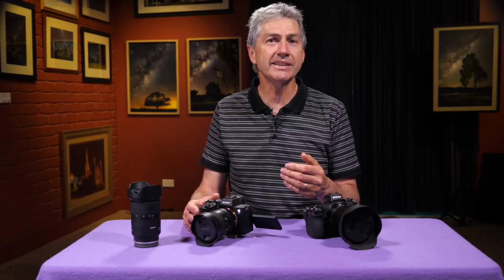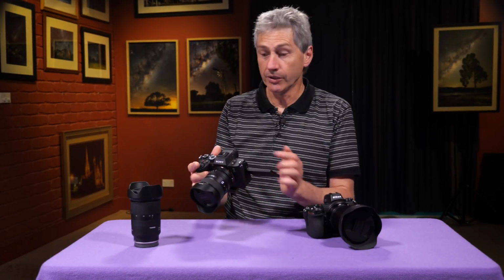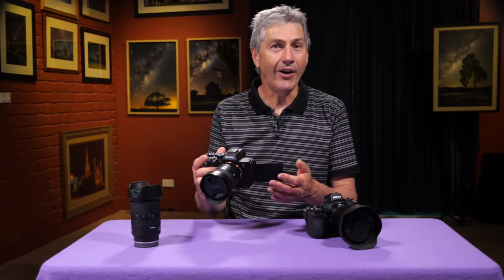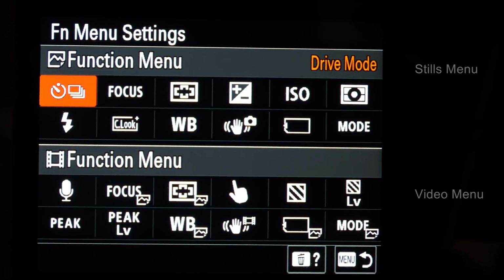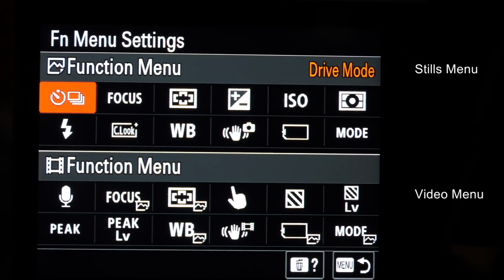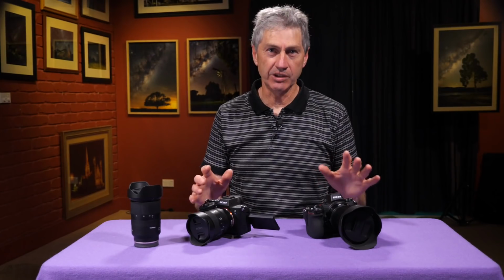One of the great strengths of both of these cameras is how customizable they are regarding the quick function menus and buttons and preferences on the actual body of the camera itself. It's also good to see that Sony has finally caught up with Nikon regarding the ability to have separate settings programmed in for stills and video. Now, this makes it a breeze to quickly shift between the two shooting modes, and it should be on every camera, let me tell you that.